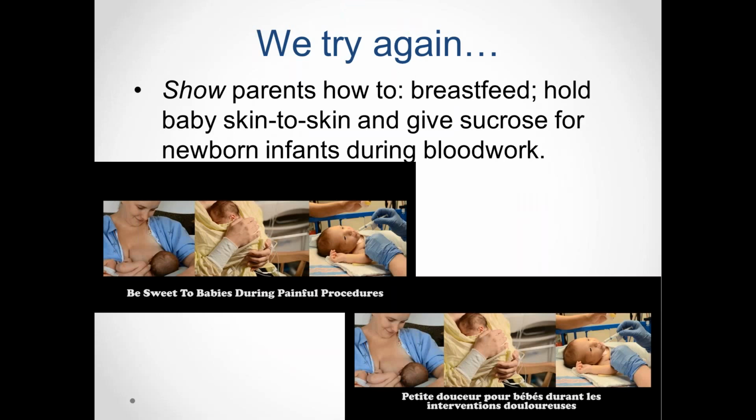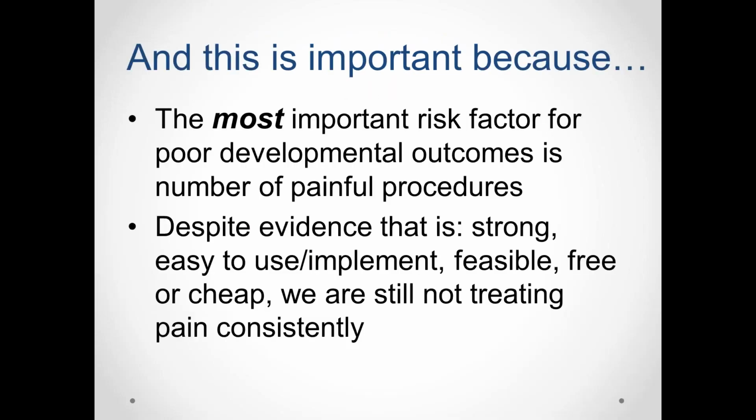I wanted this time to show parents how to breastfeed, hold baby skin to skin, and give sucrose for newborn infants during blood work. And I wanted this video to look much more professional. The first one I actually wanted to look like the more amateur videos that are actually out there on YouTube, and then I wanted this one to be much more professional and from CHEO.